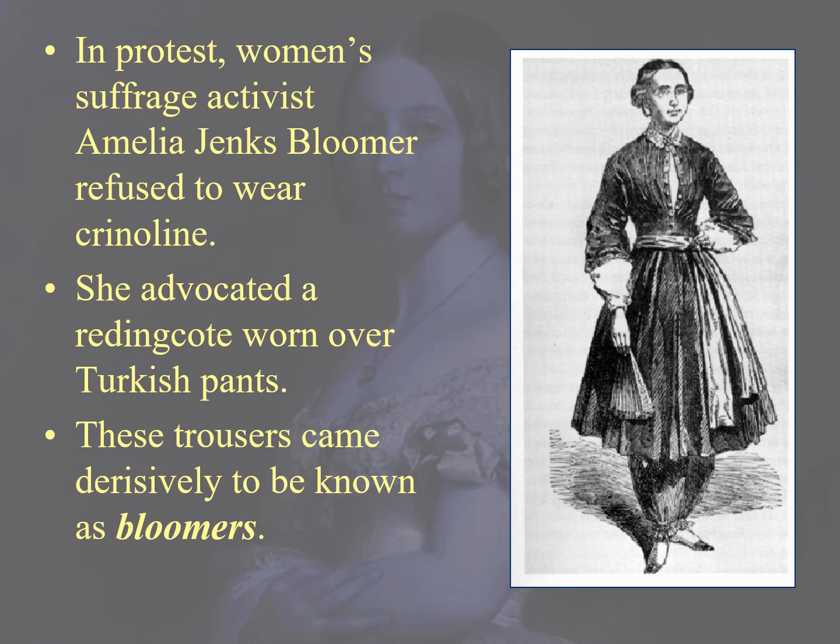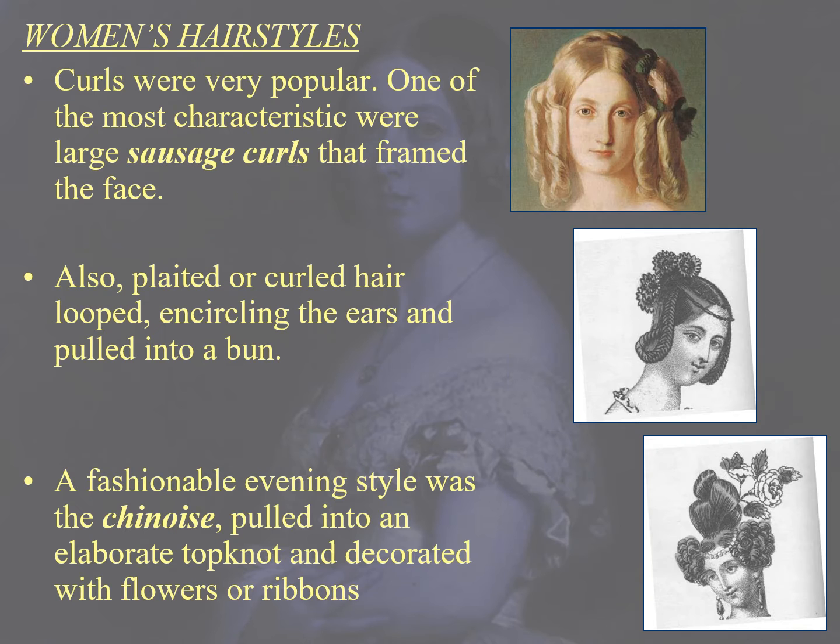Now, in protest, woman suffrage activist Amelia Jenks Bloomer said, I'm not going to wear that. That's stupid. She's right, it was. But anyway, she didn't wear it, so she advocated, if you want to be comfortable, ladies, a nice riding coat over Turkish pants, salvars. So people made fun of her. Those trousers came derisively to be known as bloomers, even though I think most women of society secretly wanted to wear bloomers because it'd be better than wearing all those crinoline petticoats.